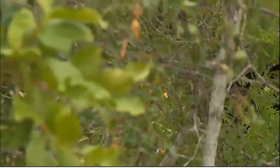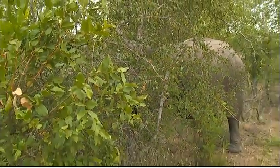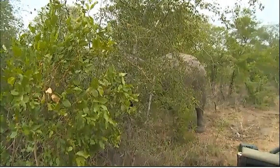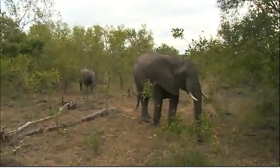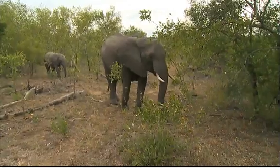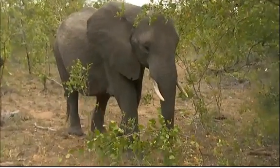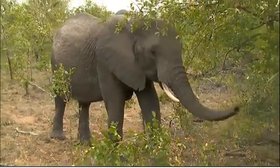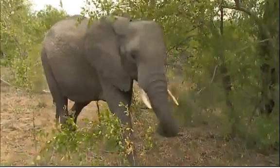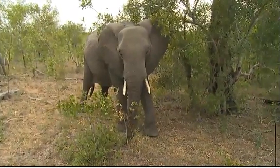A question from Leopold is, do elephants have to fear anything during their day-to-day life? Well, Leopold, we do have a few predators that would not be shy in taking down a young elephant calf if the mother's not protecting it. So it does have to be aware of a few male lions.